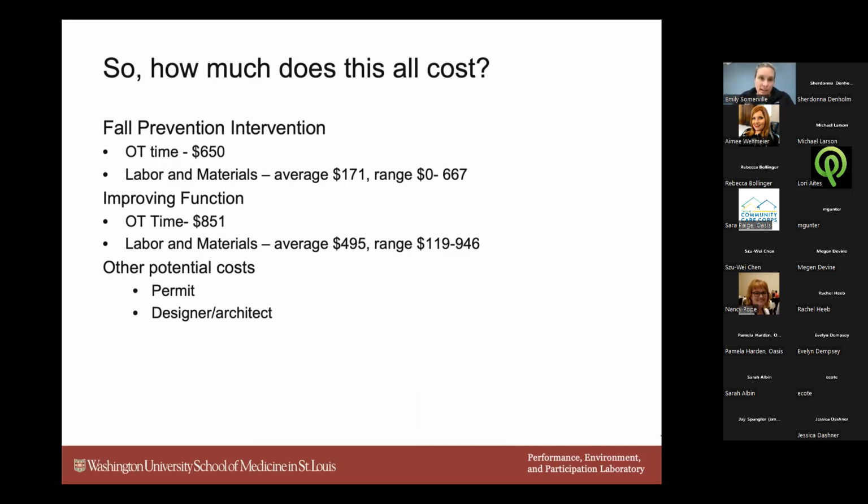So when we look at how much money that can save in the long run, which we actually did specifically do with our fall prevention intervention, it was a 111% return on investment.